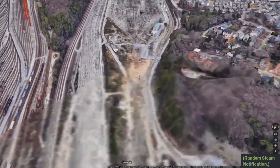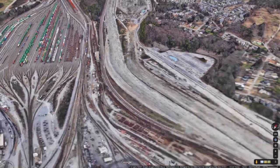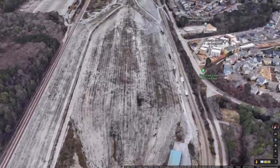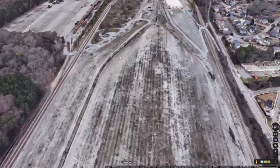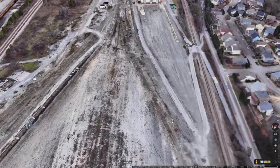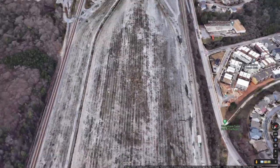Wow, look at that. They've really gotten rid of all these rail yards over here. Like, they had all this track, and then they don't. Let's go on to Street View and try to see if there is any remnants of this rail yard, because you can see the lines. So there was obviously something here.